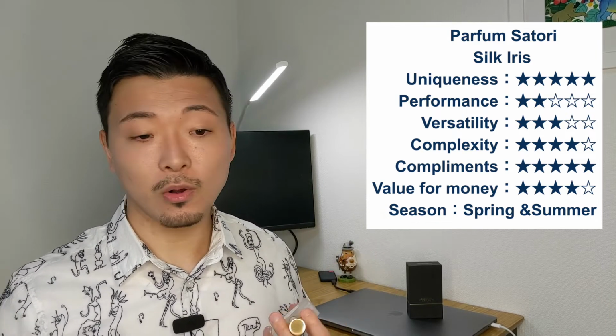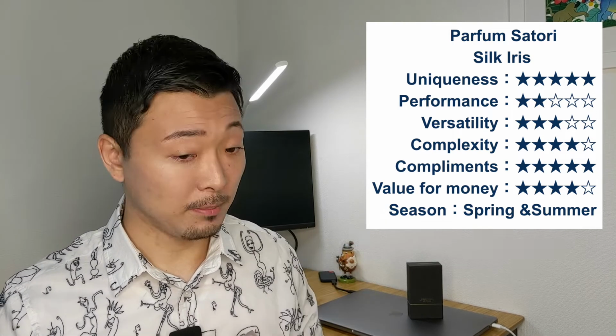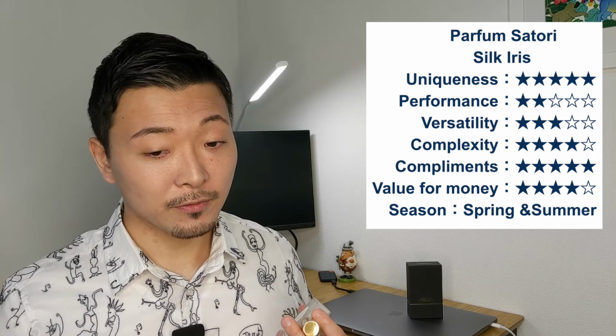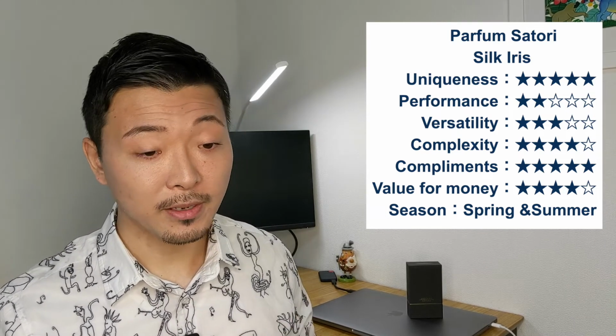So overall, I absolutely love this fragrance. This fragrance still blows my mind every time I wear it. I believe it is criminally underrated. I highly recommend this. Not only if you're an iris lover, but this is a must-try fragrance. If you have the chance to come to Japan, please give this a try. Okay, so that covers my take on Parfum Satori Silk Iris. This is absolutely one of my favorite perfumes that I own today, and I'm very proud to do a review on this. Actually, I hope everybody gets a chance to try this beautiful creation by Parfum Satori.